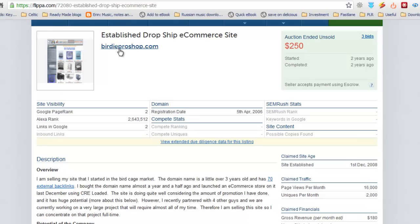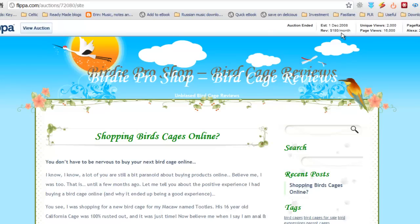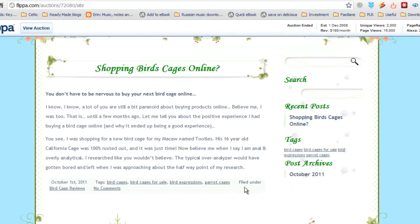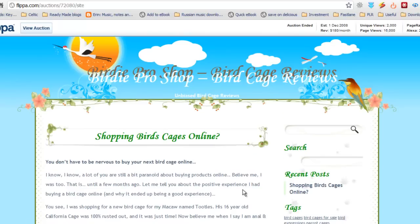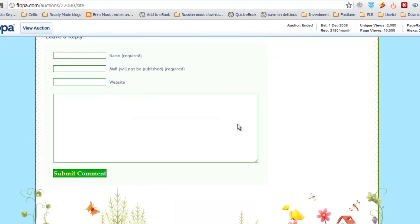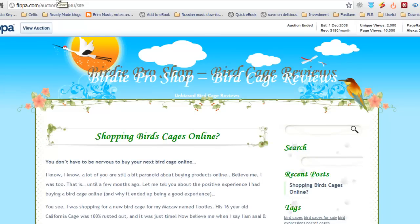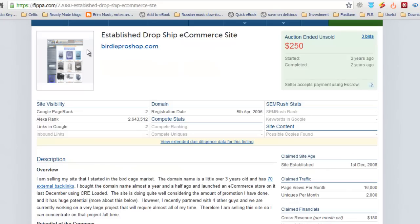Right, Birdie Pro Shop. Right, this one sold for 250. Let me just take a quick look. I can't remember why I wanted to open it. Oh yeah, because the revenue is 180 per month. So how is he making his money? That is really, really simple site. How is he making money? I don't see how he's monetizing, so how is he making it? There's no AdSense or anything like that. There's just one post on the site from what I can see. So I'm curious. It's been changed around because the image here is completely different. And I don't know what they're doing there.